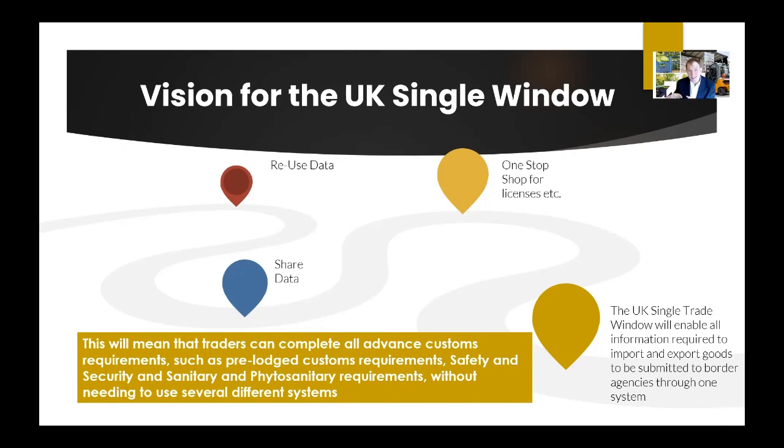And where you get to then in the end is that the UK single trade window enables all information required for import and export to be submitted to border agencies through one system. And that will mean that traders can complete all advanced customs requirements, such as pre-lodged customs declarations, safety and security, and SPS requirements without needing to use several different systems.